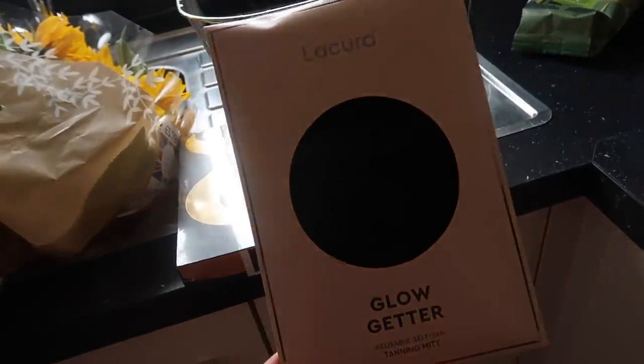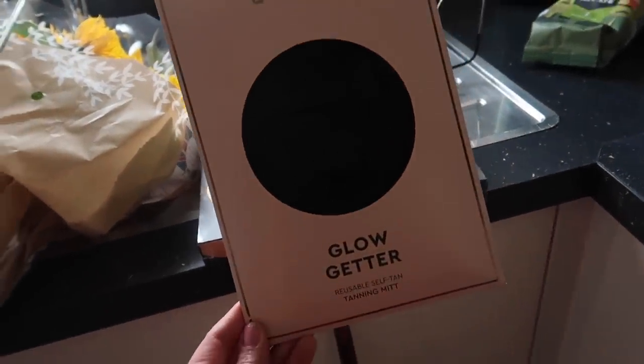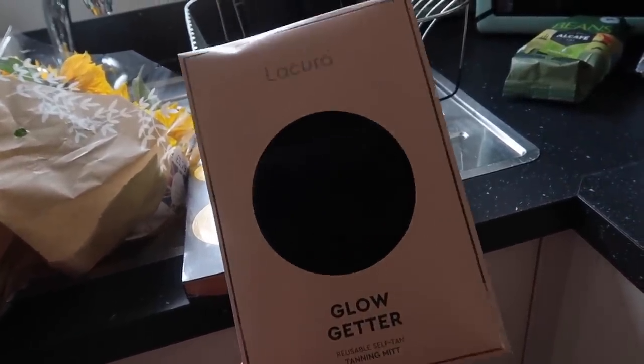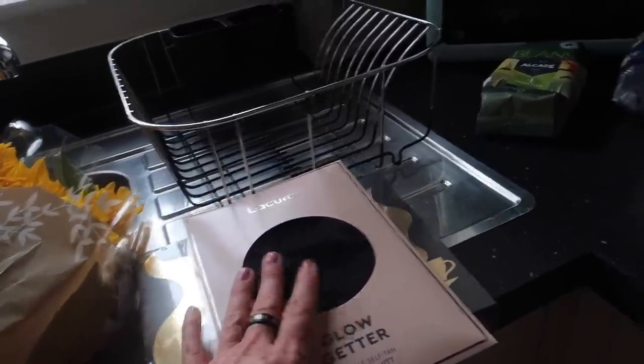Picked up one of these. They have these in quite regularly. They're the Lacura, which is their beauty range. Reusable self-tan tanning mitt. I think it's about £2 something, which is cheaper than quite a few of them. So I thought I'd get one of them to keep in the cupboard.